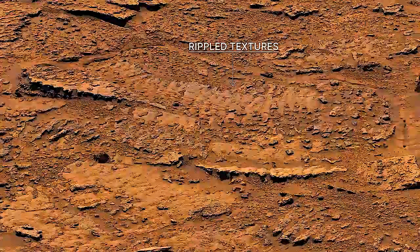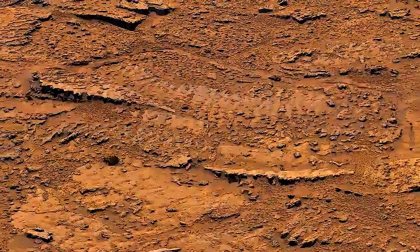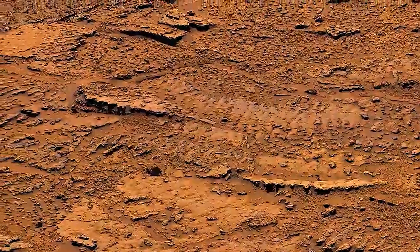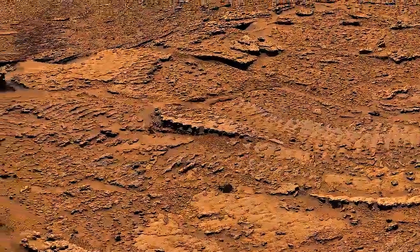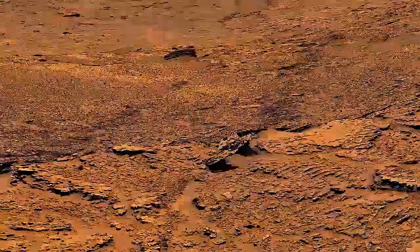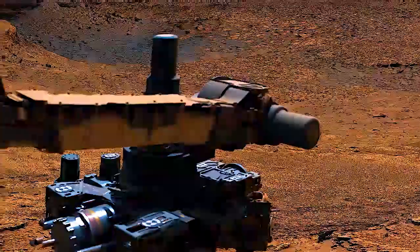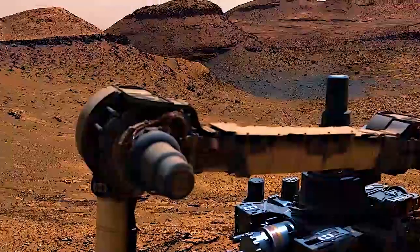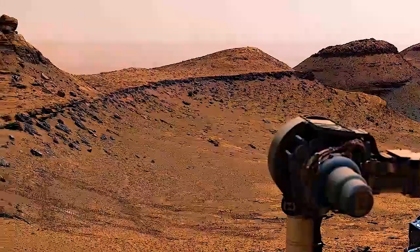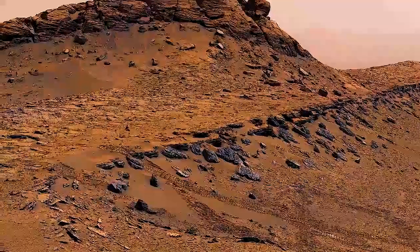These rippled textures were created billions of years ago by waves in a shallow lake. We've climbed through many lake deposits during our mission, but have never seen wave ripples this clearly. This was especially surprising since the area we're in probably formed at a time when Mars was becoming more dry.